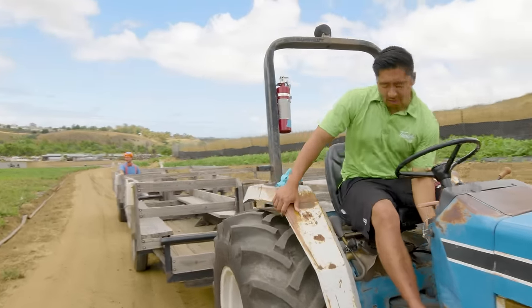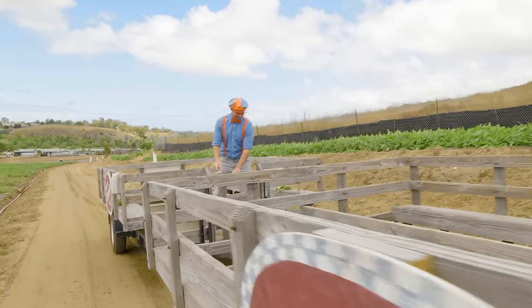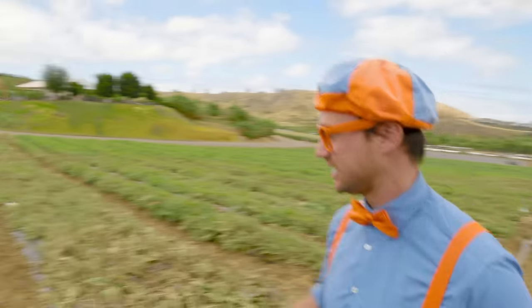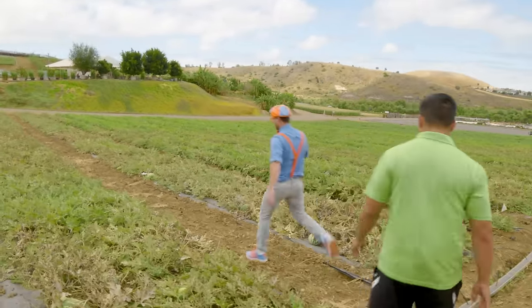All right, Blippi, we're here. I am so excited. Wow, I wonder what type of food this is. Okay, let's see. We could go down this row right here. Okay, this one.